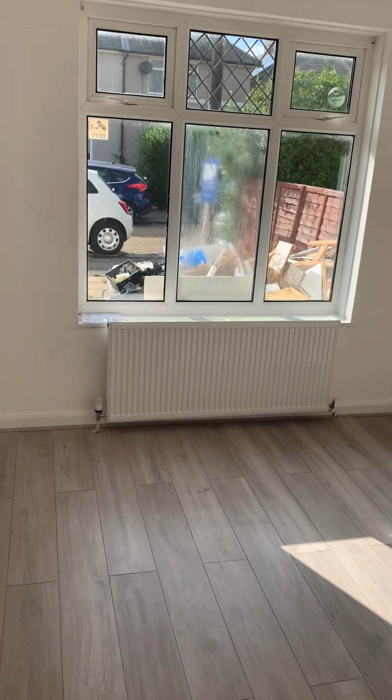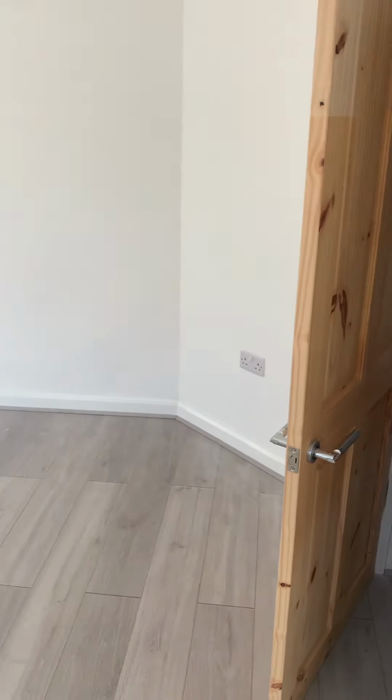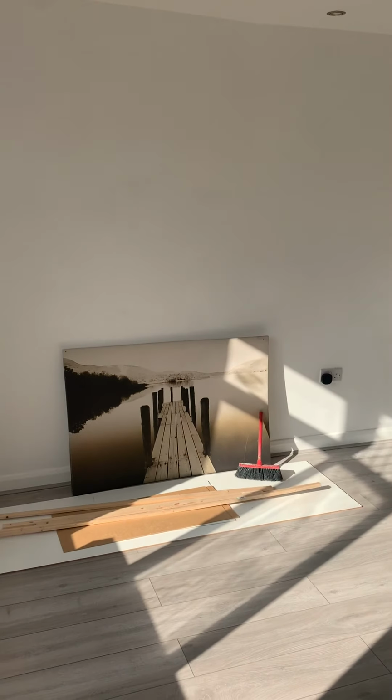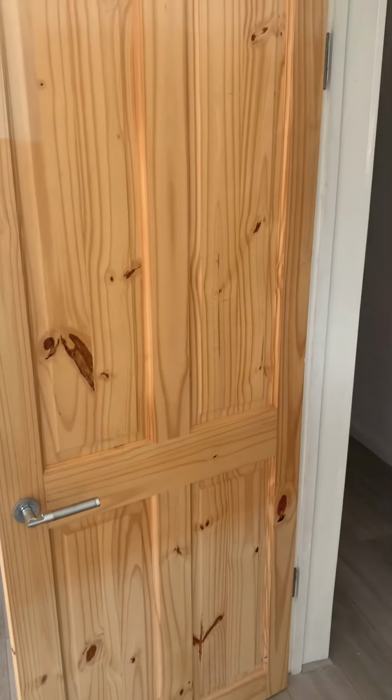So again, guys, the rubbish, don't worry about that. That is going to be cleared. It's just because they were refurbishing the property. Okay. So it lets in plenty of light. There's no lights on here at the moment. You can see how much natural light lets in. I see all new doors.